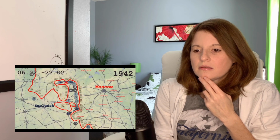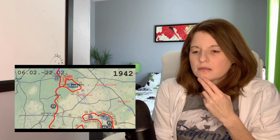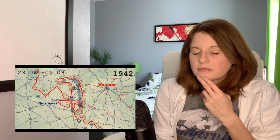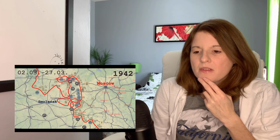In the north, the Soviets encircled the German Second Corps at Demyansk, but it was sustained by air supply. After realizing that it lacked the strength to conduct a major attack, the Red Army concentrated its efforts on the most promising sectors. However, by this time the Germans had... look at that right there.